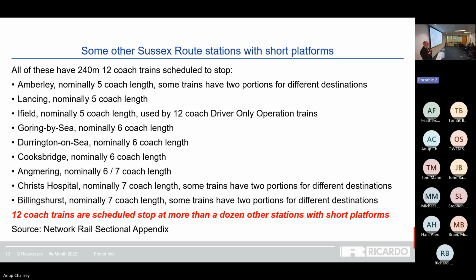Both because A, there's portioned working even when the platforms are long enough, and B, the short platforms. They regard their job on the Sussex services, down to trains that split at Haywards Heath, trains that split at Horsham, as a major part of their job, particularly when they're picking up at Gatwick, which might be people who are unfamiliar, is shuttling people up and down the train. So, it is an issue of getting people.